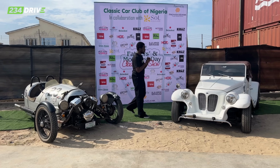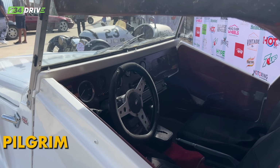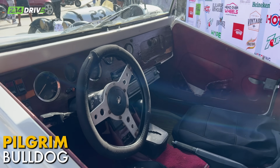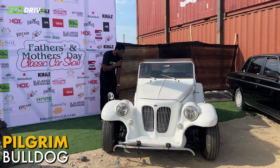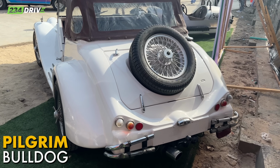And here we have a Pilgrim, another British car maker from the early 90s. This is like a 1920 model. Looks cool. You can't drive this car every day. It's just a proper show car.